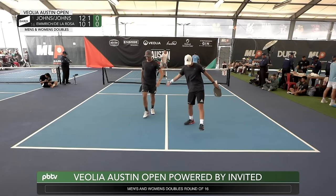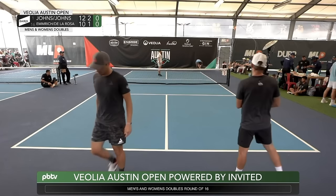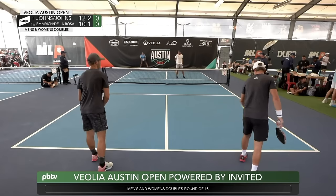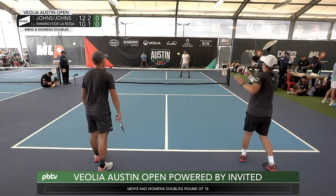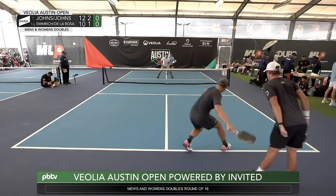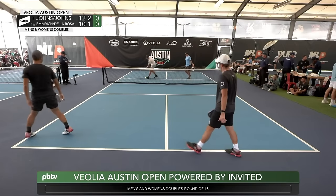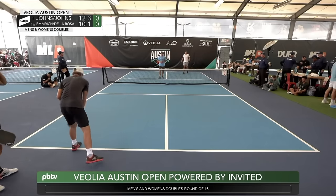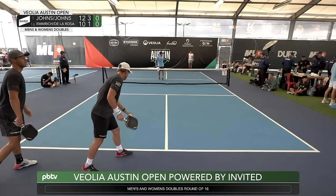Again, it's because Collin's so secure in his role as that right side player. He's looking to just reset. There's no question in his mind whether that next ball that's coming is going to be a reset. There's no ego involved of, oh, I need to show that I have better hands than someone. He knows that that's Ben's job. His role is just to be solid.